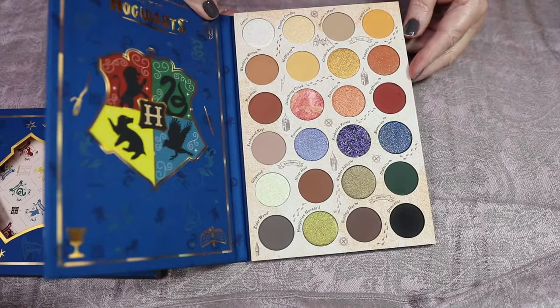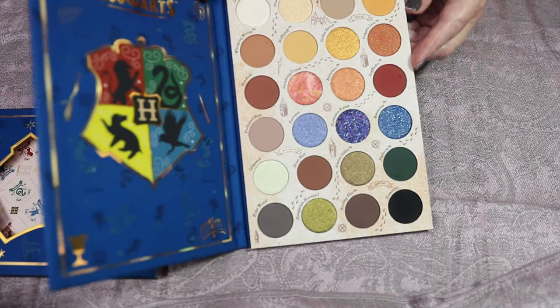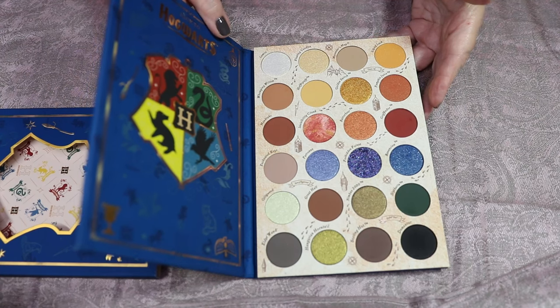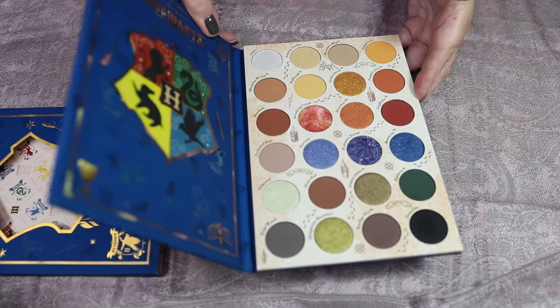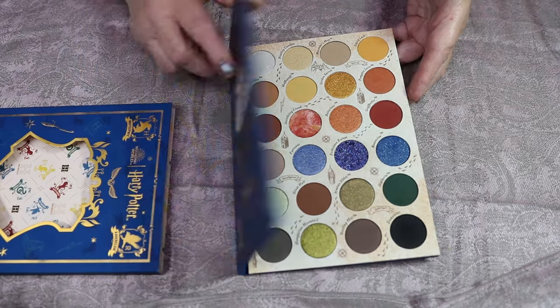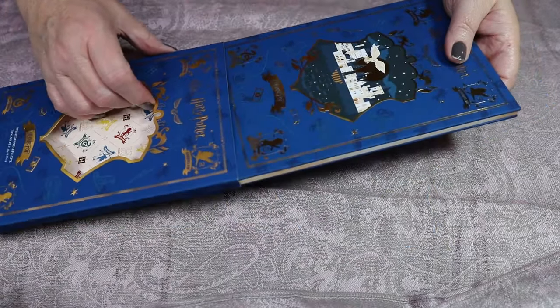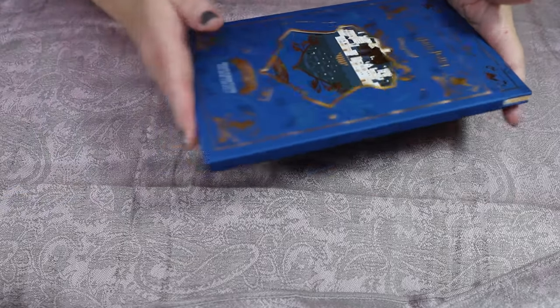And look at how pretty it is, and I've never used it. Can you believe I've never used this palette? What is wrong with me? It is absolutely stunning. I love it. So I am going to put this in the queue to get used.